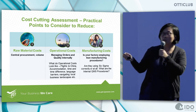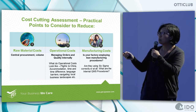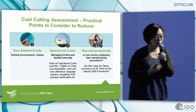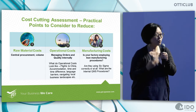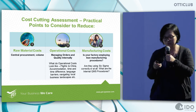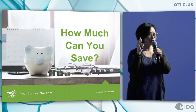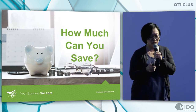And when you do the assessment, the third point I would like to suggest to you is the manufacturing cost. Is your partner factory doing lean manufacturing processes? Do they have a QMS, quality management system? What is their rework way? That would help you to review, is this the right partner for you? And it can help you to have cost reduction. So after you do the assessment, how much can you save? How much can you save?